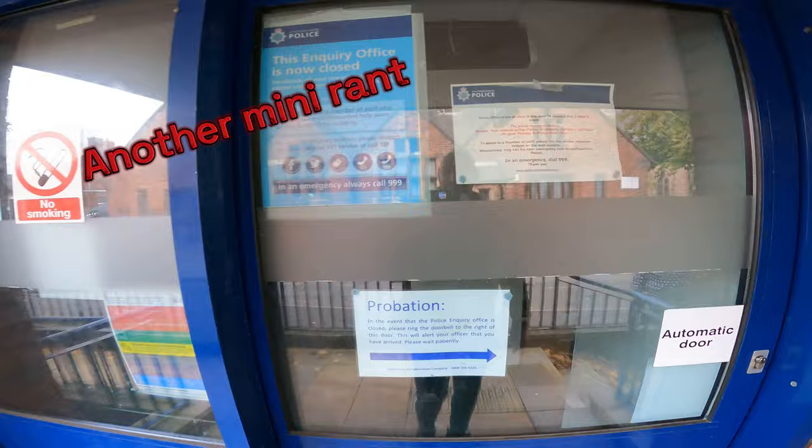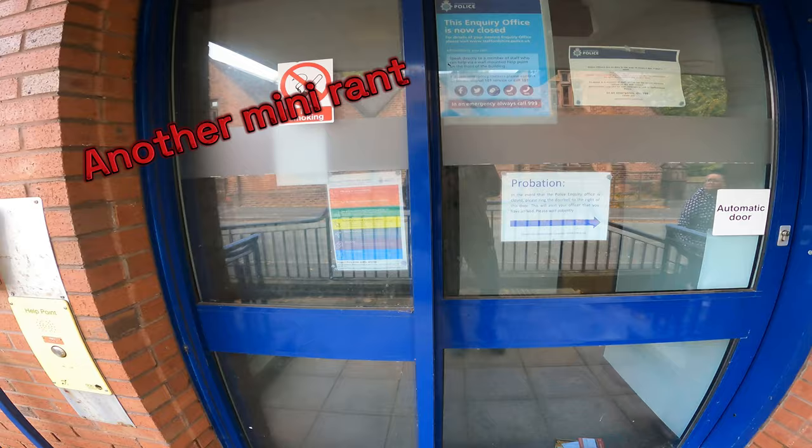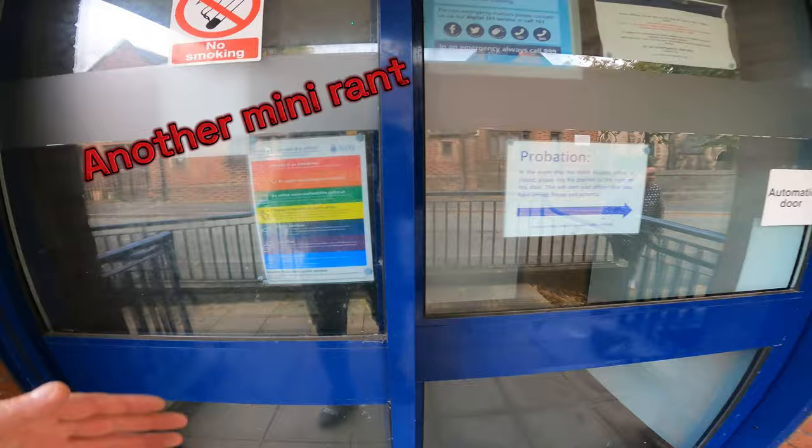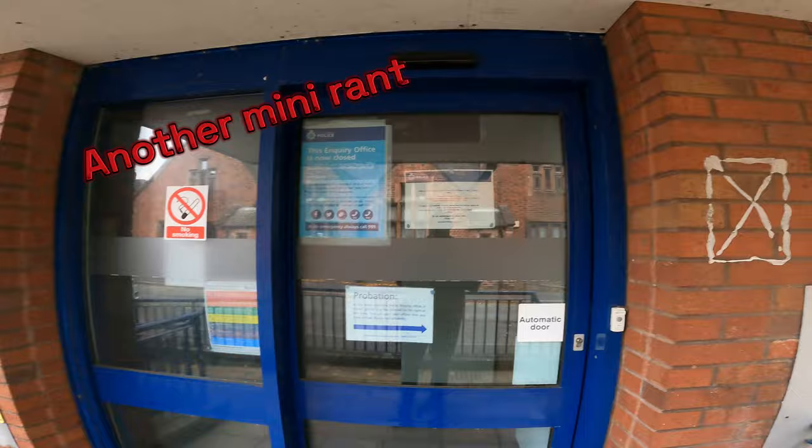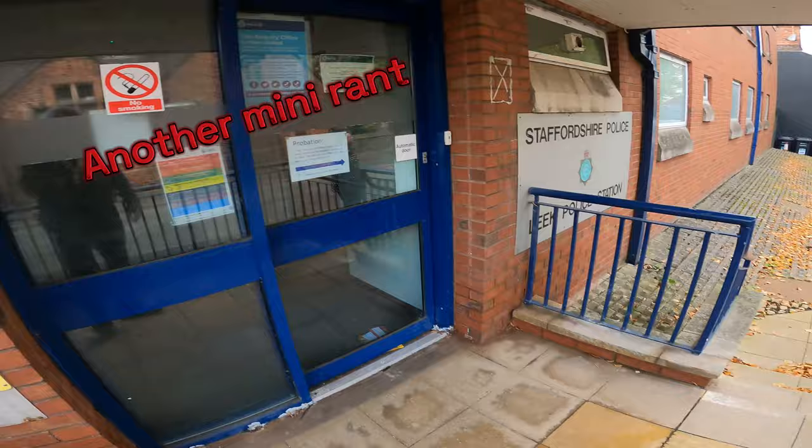What about the people of Leek? Do you know what I mean? What about the people of Leek? And it just gives you all this information. Why can't we go in and report something? I mean, look at that. They haven't even picked the mail up. Look how dirty, all cobwebs and everything. This has been shut for a long time. And all you've got is a button to press. That's a bit shite really, in my opinion.